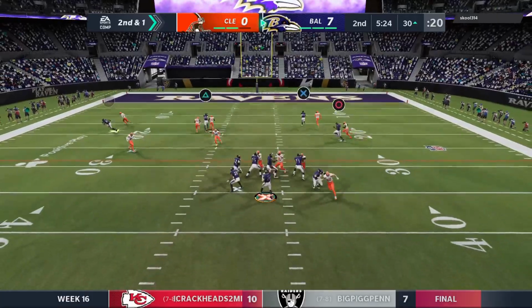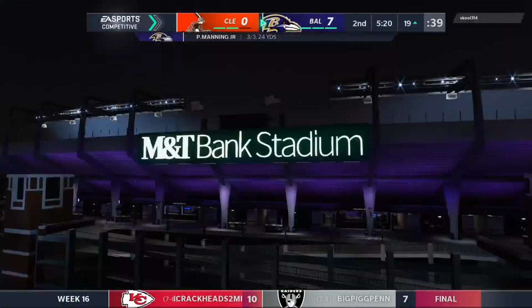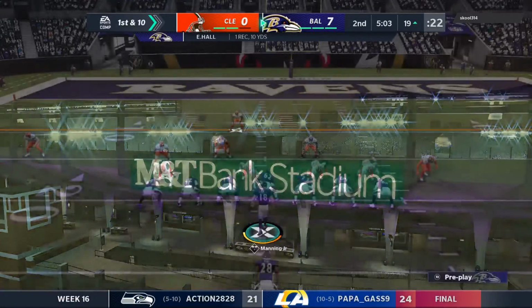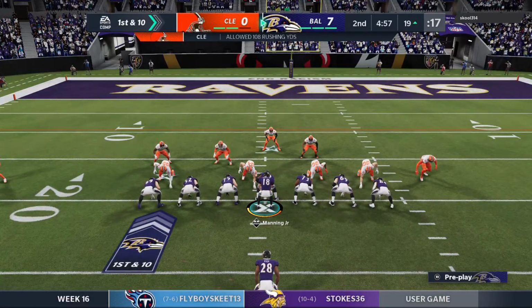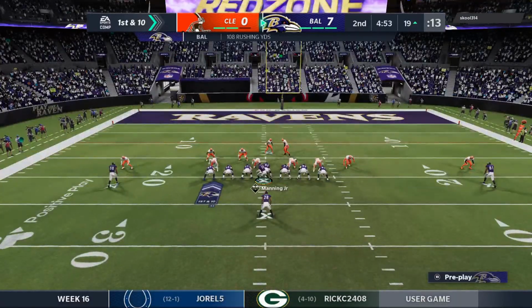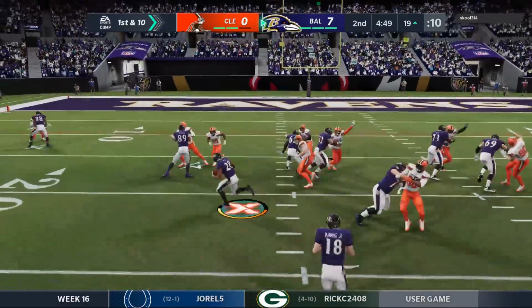2nd and 1. And he'll find Hall. And inside the 20 before he's brought down. Well, that certainly has to feel good. It's not all the time that the play caller should get all the credit. Sometimes I think in the huddle, the quarterback just says, hey, who's going to make a play for me? I just need something right here. And the end result there, nice first down. Drive keeps moving.